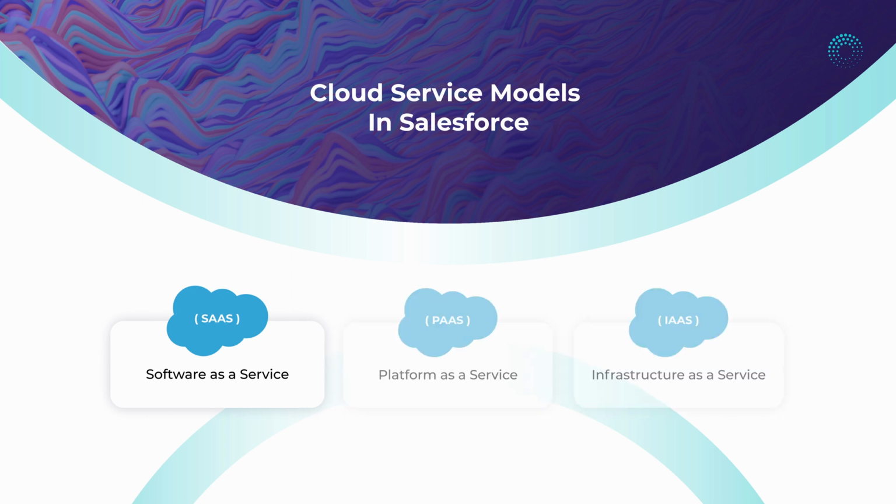Software as a service in Salesforce is akin to having an expert sales team working around the clock, allowing businesses to instantly leverage powerful tools like Sales Cloud to manage leads, close deals, and boost revenue without the overhead of software maintenance. Platform as a service in Salesforce is like having a digital playground for innovation, enabling businesses to create custom applications tailored to their unique processes, improving efficiency and gaining a competitive edge in their market.